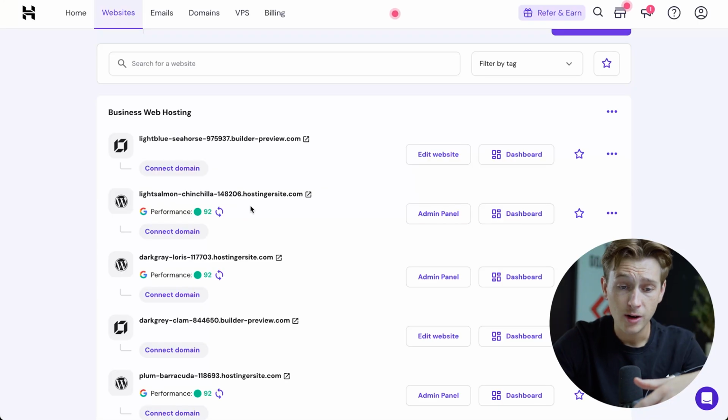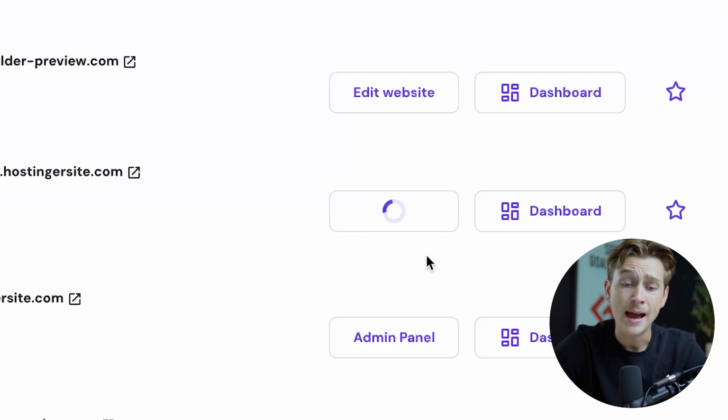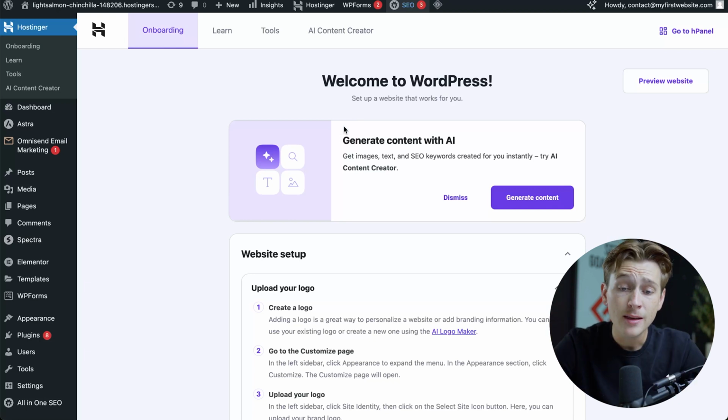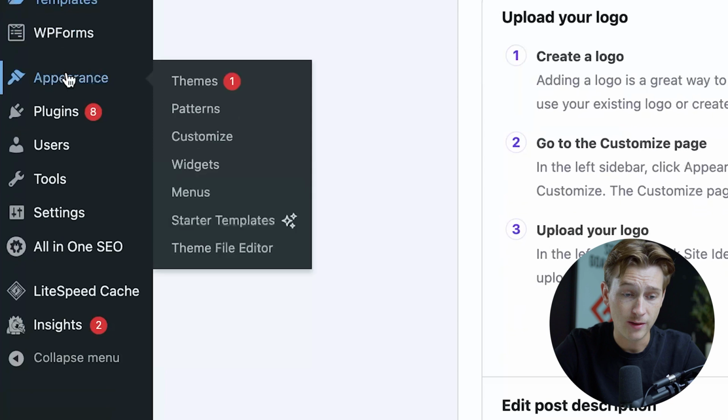All we have to do is head down here where it says one of our WordPress websites and click on the admin panel option. Once we click on the admin panel, it should take a short moment to load. And just like that, we are officially inside of our WordPress website, more specifically inside of our admin panel. Now, inside of the admin panel, what we want to do next is go over to the left here and select down here where it says users.